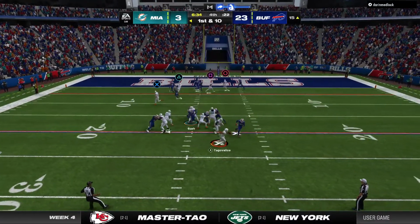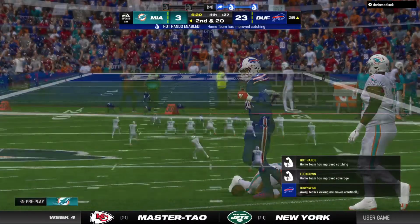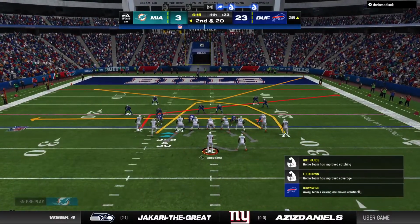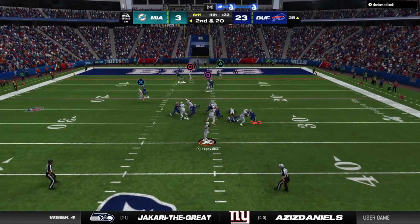On play action, here's Tua. And he's wrapped up, taken down, back at the 25. And quickly, they get to the line. 10-yard loss on the play. Throwing on 2nd and long. Tua.